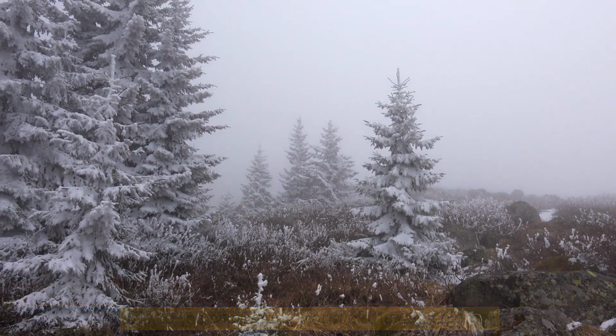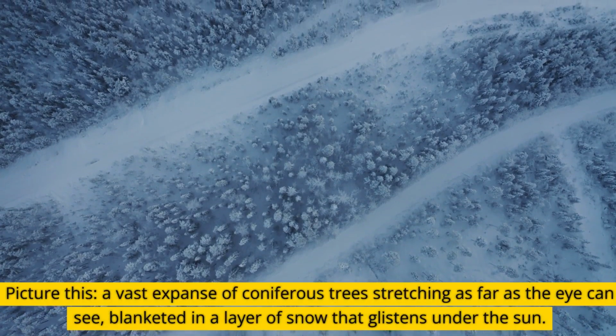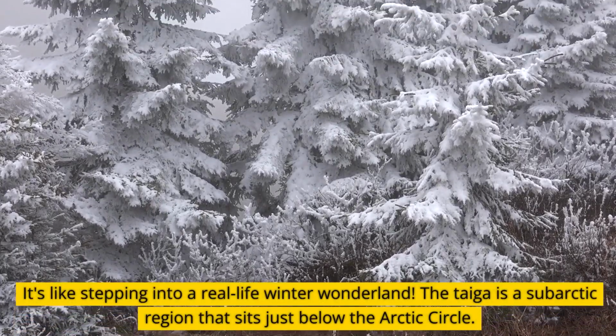Today, we're taking a trip to the captivating world of the Taiga Biome. Picture this. A vast expanse of coniferous trees stretching as far as the eye can see, blanketed in a layer of snow that glistens under the sun. It's like stepping into a real-life winter wonderland.